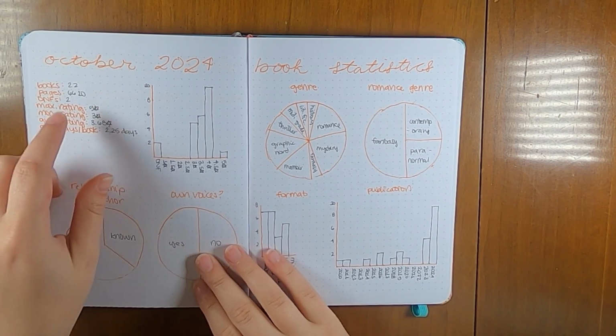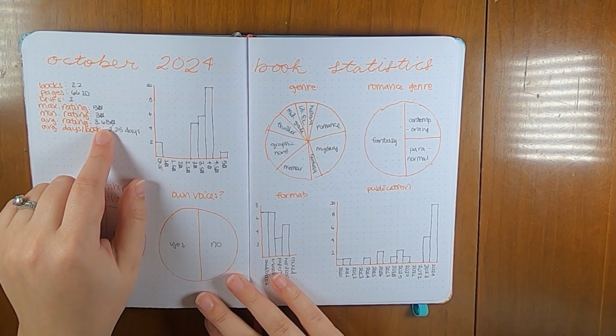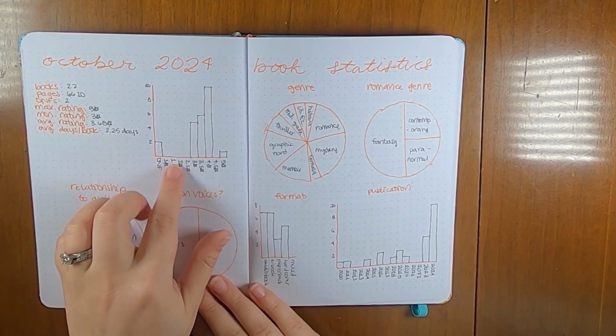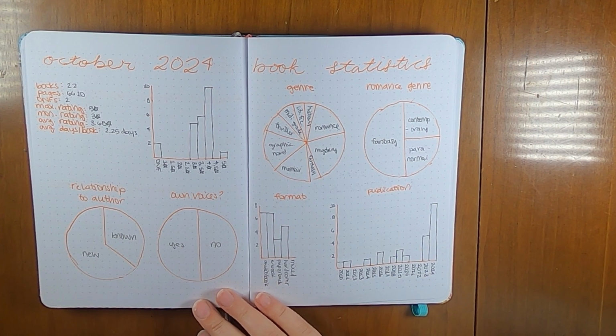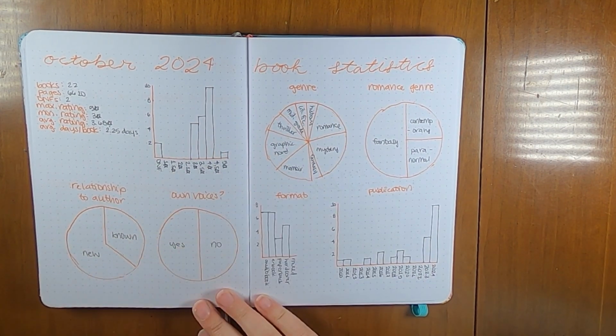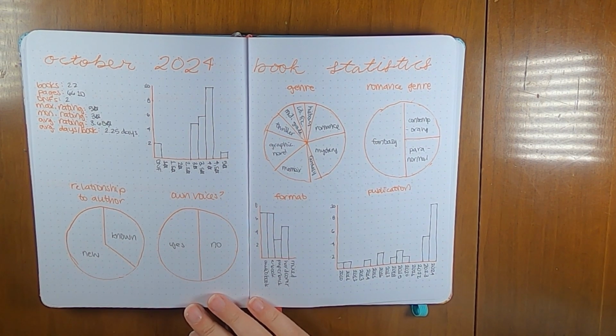In terms of my stats, I read 22 books for 6,600 pages, DNF 2 books, average rating of 3.68, which is pretty all right. You can see I had actually a lot of 4 stars, which is surprising for me, but perhaps it's because I read pretty diversely, which I think tends to make my score go a little bit higher. When I read a ton of romance, I start to get super picky.